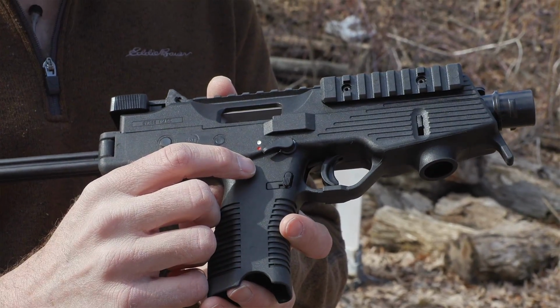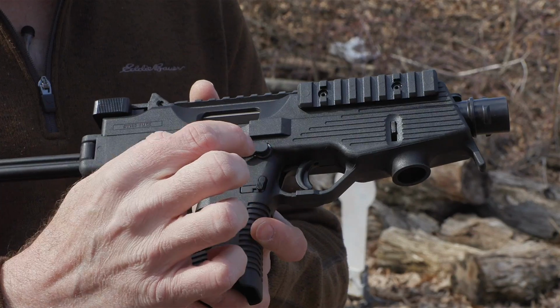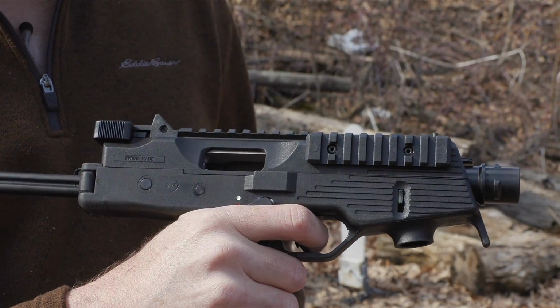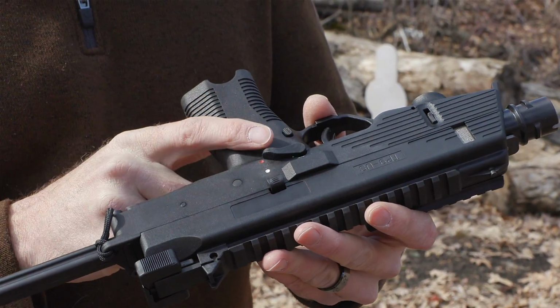Where the original TP9 and Steyr SPP and all the guns that came before that have a cross block safety, this one has an ambi selector lever, which I really like. Even in the fire position, it stays out of the way of my trigger finger. It's not uncomfortable. The lever is present on both sides.